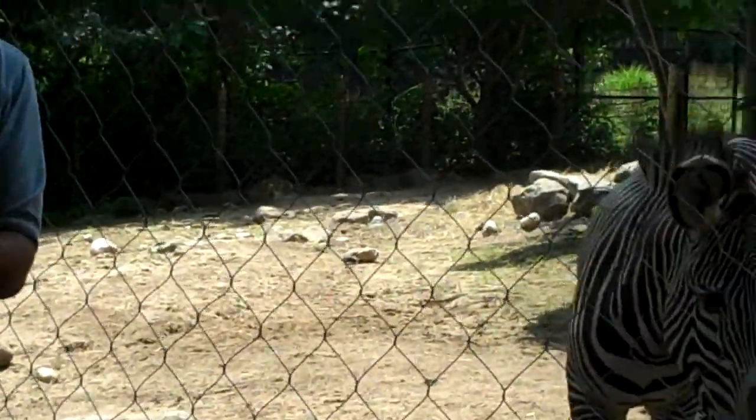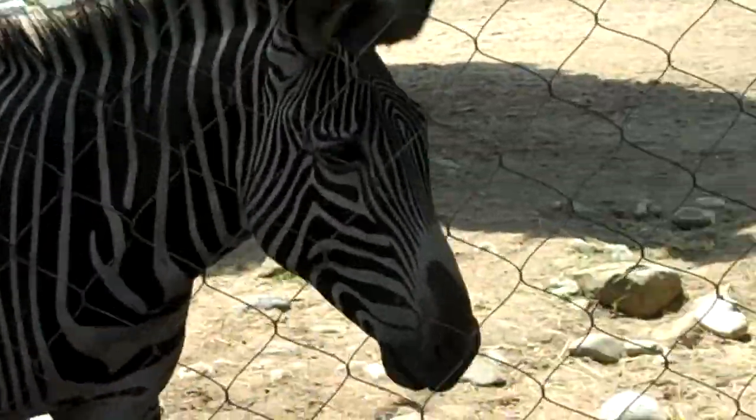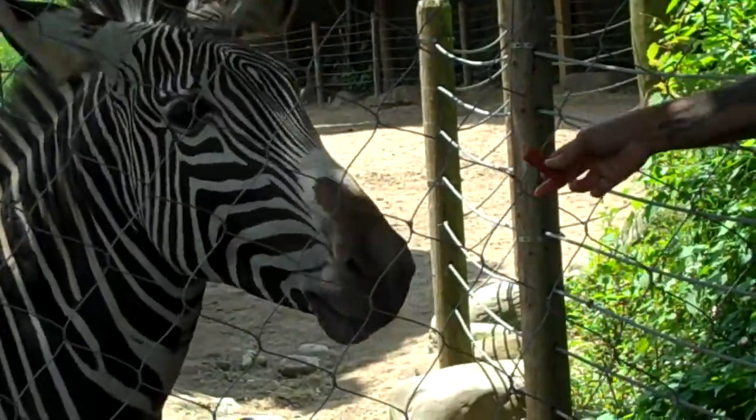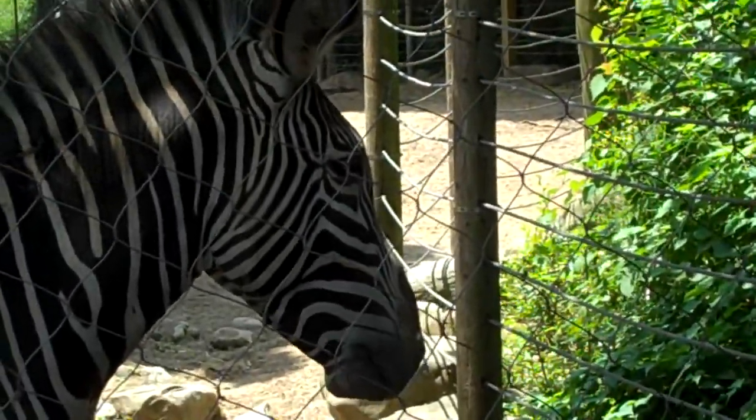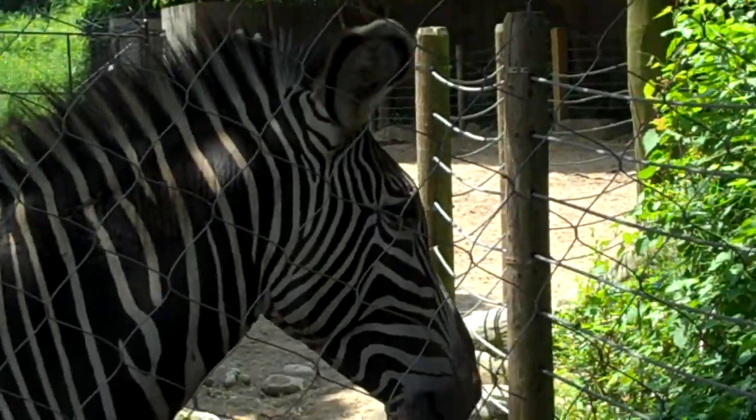And again, this also gives you guys an opportunity to get up close and personal with the zebras, and please feel free to take more pictures if you want before you leave. But that concludes our demo. If you have any questions.